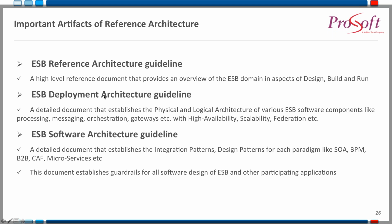The deployment architecture document I was talking to you about contains the physical and logical architecture of various ESB software components, and it will describe processing, messaging, orchestration, gateways, etc., and their high availability, scalability, and federation models that they can support. Software architecture will definitely talk about integration patterns and design patterns, but it actually is the guardrails of all software design in the ESB.